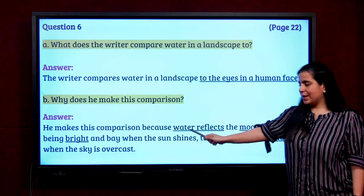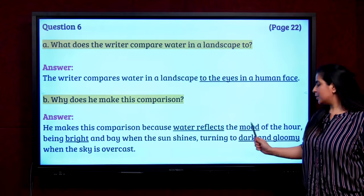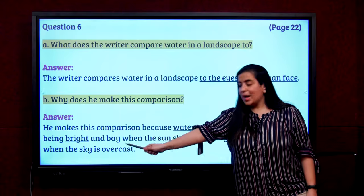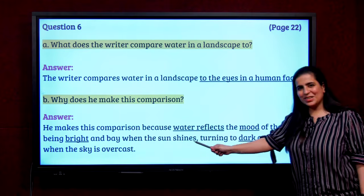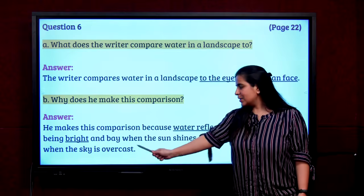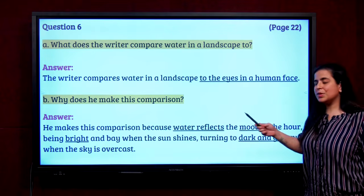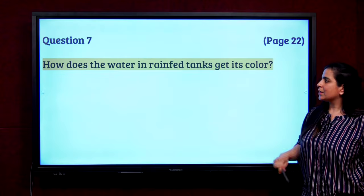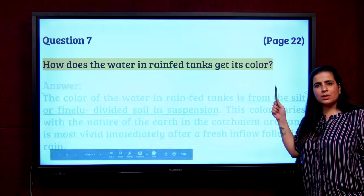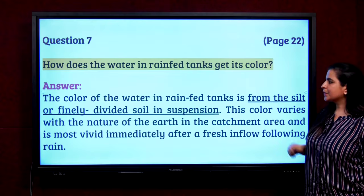He makes this comparison because water reflects the mood of the hour, being bright and gay when the sun shines, turning to dark and gloomy when the sky is overcast. See the difference in the nature. How does the water in rain-fed tanks get its color? How do they change the color?